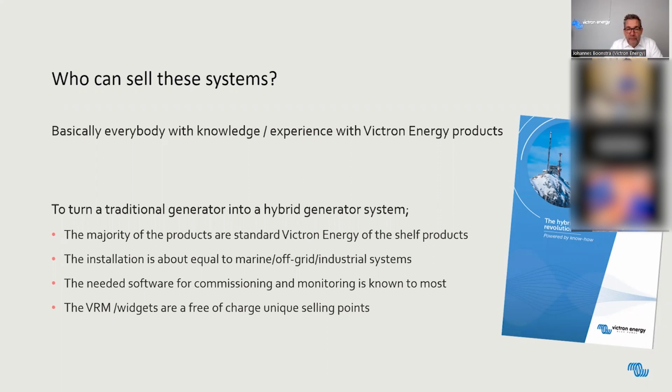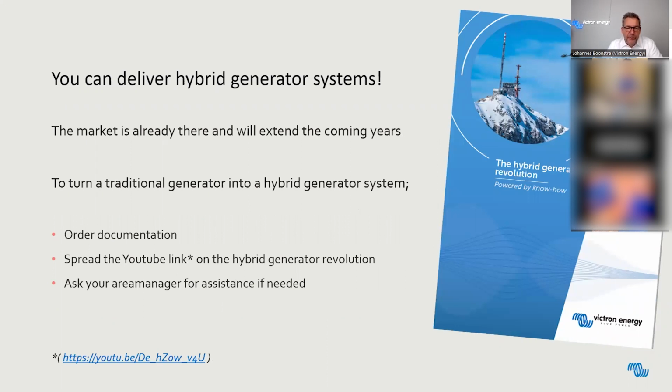We have the ability to use the VRM widgets, and all these things are free of charge and unique selling points. There are not many brands that have the monitoring and controlling of the system as well taken care of as Victron Energy has. So I would say take advantage of that and make the most of the systems you can already make with these products. In short, you can deliver these systems. The market is there, and I'm convinced that the market will keep growing over the coming years, with more and more people looking at the cost of fuel, the cost of maintenance, and the other benefits that a hybrid generator system will give. And I think we have a leading role with our products in this market.